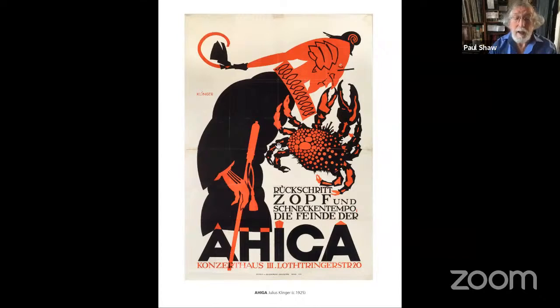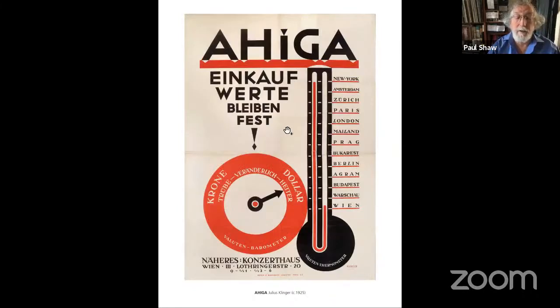And finally, Klinger's more Art Deco geometric sans serif lettering. Here it is in this Ahiga poster with his sharp serif lettering mixed together. And this other one for Ahiga, which as soon as I saw it, I began thinking about the modernist typographer Paul Schuitema in Holland, the one who coined the phrase typophoto, who you would think would be totally at the opposite end of the aesthetic pole from Klinger. But you'll see in the next image why I was thinking about Schuitema when I saw this poster.